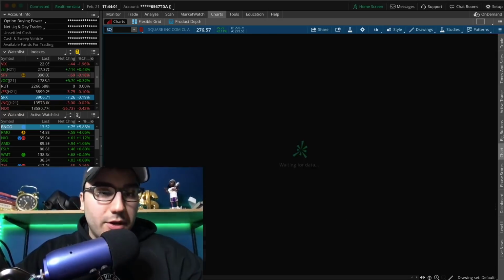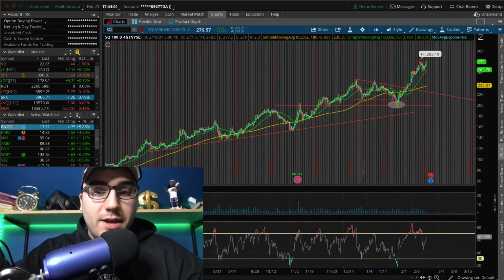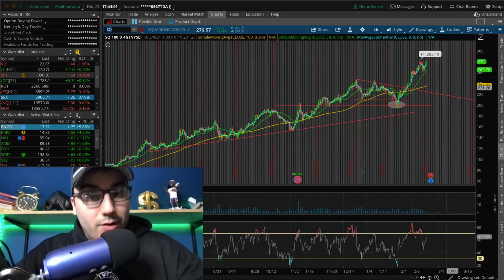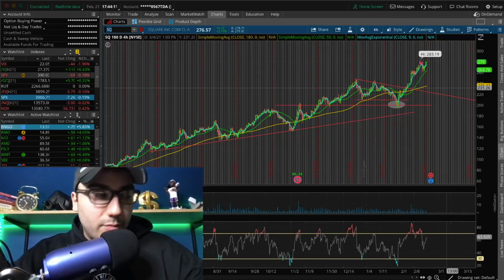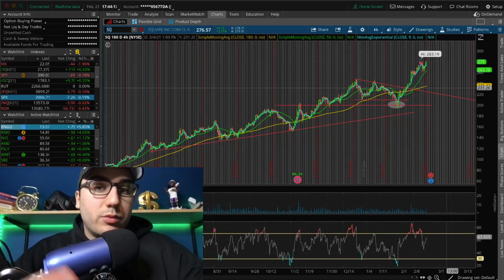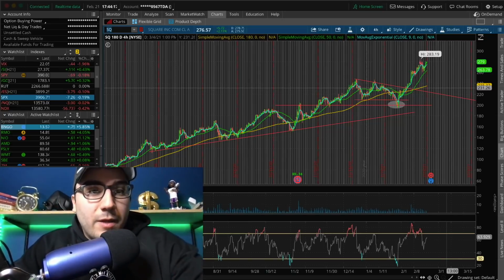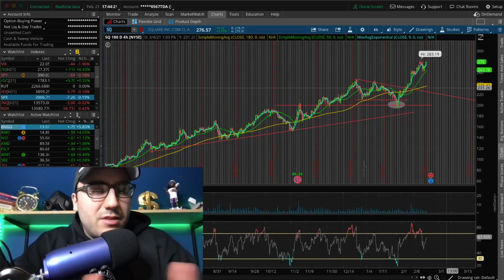And another one here is Square, guys. And you all know I made some money with this one recently. I ended up selling out of it, and of course it's gone up more after I sold out of it, but that's okay because what I preach here, and I try not to get too preachy, you guys know that, but one of my philosophies is not to grab the entire move.